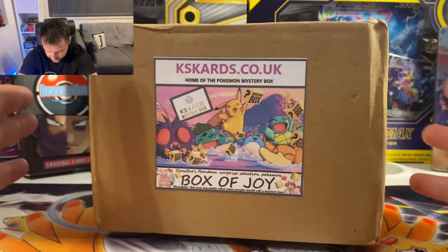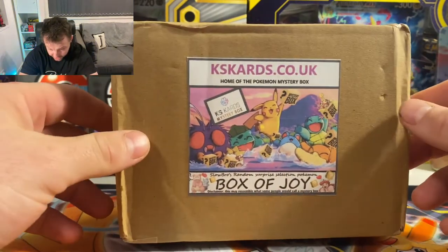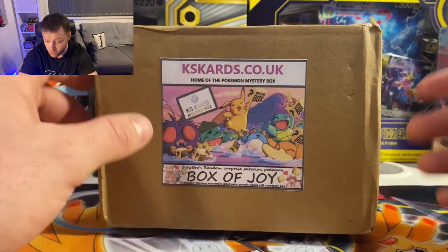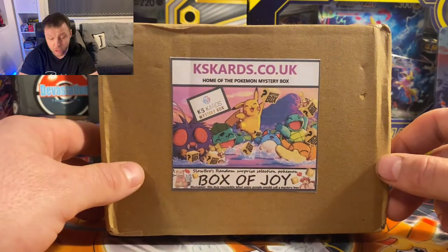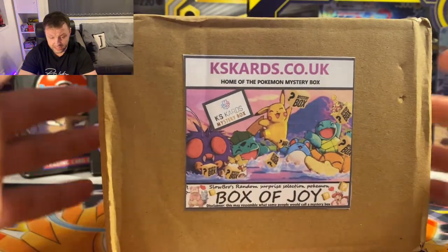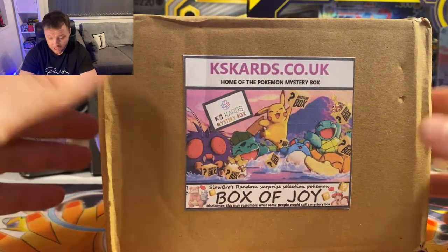So yeah, without further ado, let's get this cracked open. Okay, so this was an eBay seller called KS Cards with a K, .co.uk, and on this sticker you've obviously got the website, home of the Pokemon mystery box. So Slowbro's random surprise selection Pokemon box of joy. So this is actually marked box number 415, so whether that's how many they've made or it's just a special type, I'm not too sure.